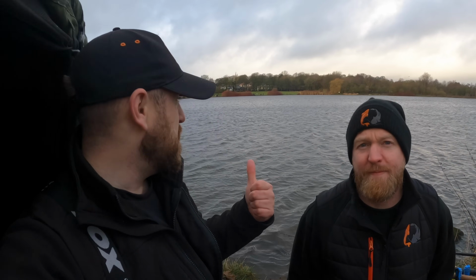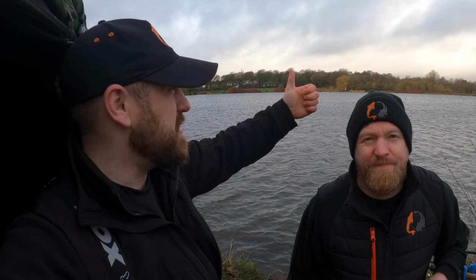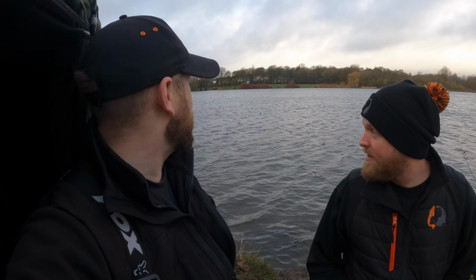I'm back leading because look at the absolute swell on the water. It is forcing down. It's changed direction. It was coming this way, now it's going back down the other way, the wind. So right into my bivvy door. Right into your bivvy door, but it's pushing a bit more to us now, isn't it? Yeah, rather than over to the other side where the other lads are fishing.